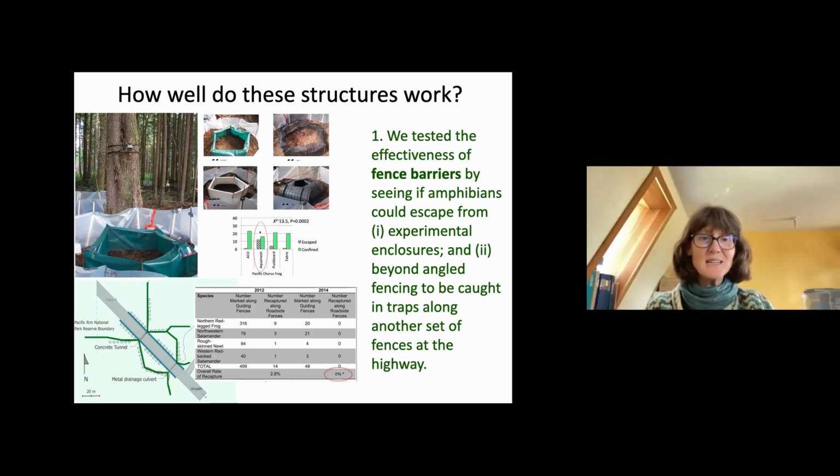We started by testing different kinds of materials as barriers for the four aquatic breeding species that we were finding crossing the road. And we used experimental enclosures made out of different materials. So you can see the figure here shows the four different kinds of materials we tried. And then we would put animals in them, and we would use a camera to see what happened overnight, see whether they could escape. And we did find an effect. We found that the mesh, which is like a plastic aqua mesh, was very easy for especially Pacific tree frogs to climb, so they could escape from it. The other three didn't really differ that much, so any of them would seem suitable as potential barriers for this suite of species that we have.